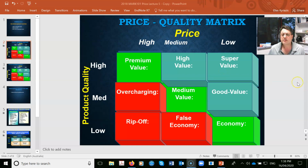All right, this is pretty much your price quality matrix. You've got product quality here. It goes low, medium, high, and price at the top, high, medium, low. So for any category, as I said, watches, etc., we can decide what's false economy, right? Something that's really low quality, but they're charging a medium price for it, and you're thinking, oh, that's not too bad. Economy is low price, low quality. It's a budget brand. So you look at premium. What is premium? Be it electronic goods or what have you.